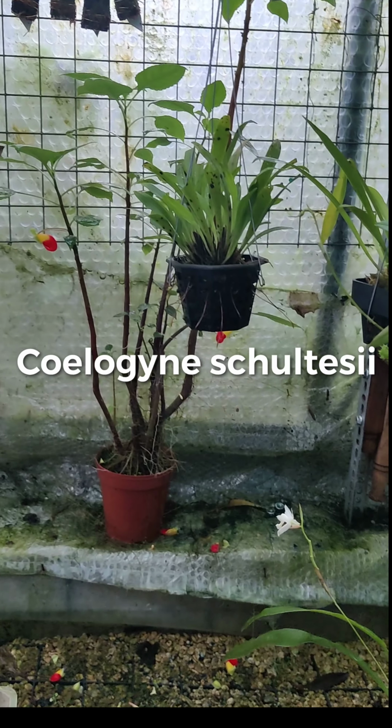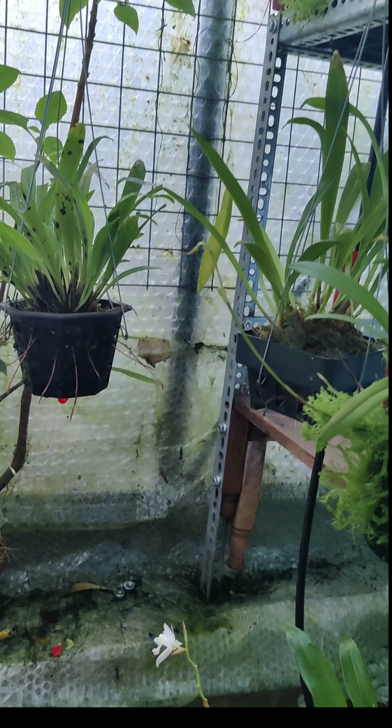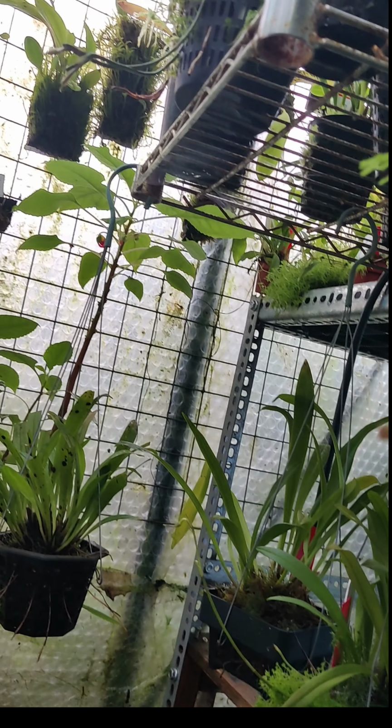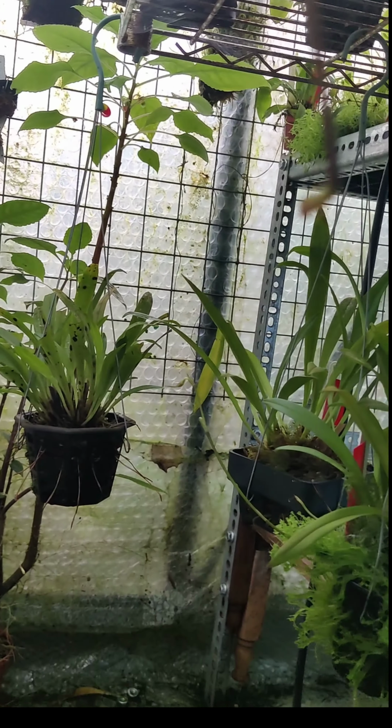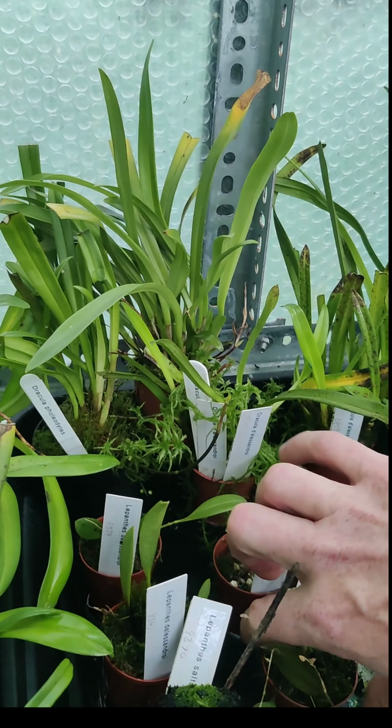It's always interesting getting down to this level because you can see what's happening with some of the Dracula. See how I hang them all just underneath? It's a lot darker, and you get the flowers coming on them. What else is there to report? We've got Lepanthes in flower here.